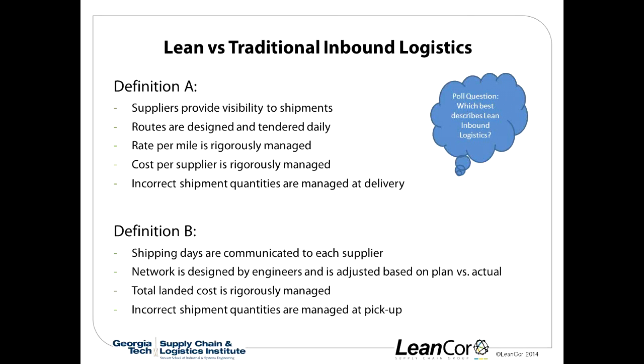So you'll see definition A: suppliers provide visibility of shipments, routes are designed and tendered daily, rate per mile rigorously managed, cost per supplier rigorously managed, incorrect shipment quantities are managed at delivery. Versus definition B, where we're communicating shipping days to each supplier, and the network's visible, designed by engineers, based on plan versus actual. Total cost is managed rigorously. You'll see the comparison versus cost per mile of transportation. And of course, incorrect shipments managed at the point of pickup.